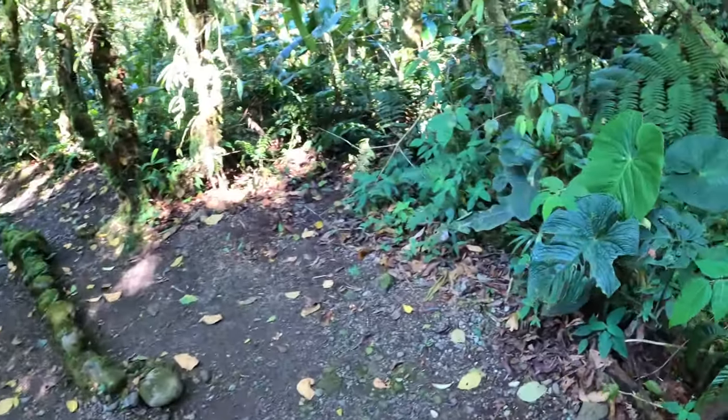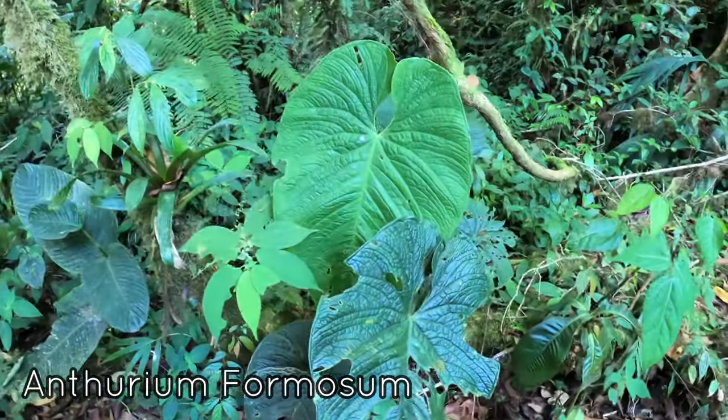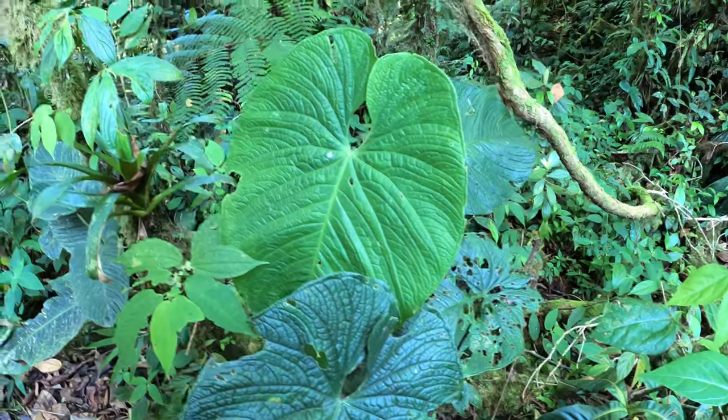Wow, look at these anthuriums. So coming in, I saw a ton of really gorgeous anthuriums along the road.